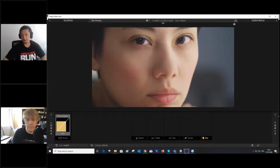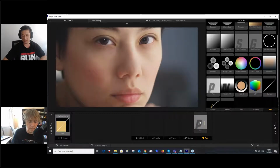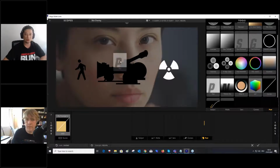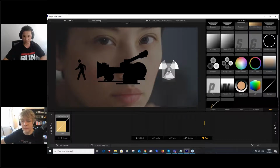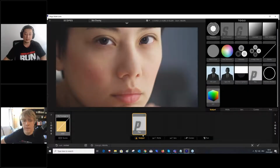And the next one is tools. Like the effect chain, it is categorized into 5 different categories: subject, matte, lens, camera, and post. And to use one of these tools, you can simply drag and drop the tool into the effect chain, or you can simply drag and drop it to the screen. And once you hover over the screen, you have a diagram. And this is showing us that this particular tool can be used in the post area or in the subject area. But that doesn't mean that these tools can only be used there.